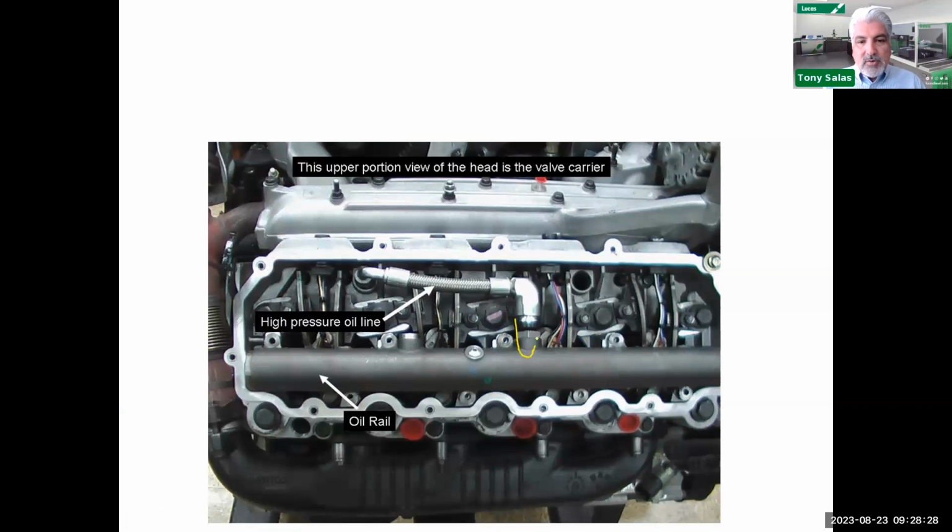Right here, we're going to see that there is a snubber valve. When you take that fitting off, there's, I guess you could say, a diaphragm with a spring that actually dampens the pulsations. Well, that's a haven for trash to accumulate when you have IPR failure. So in this case, that's a good place to look.